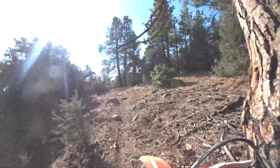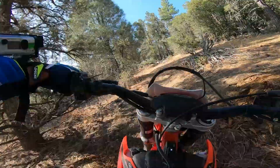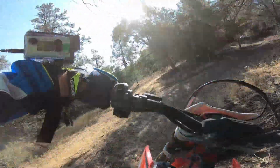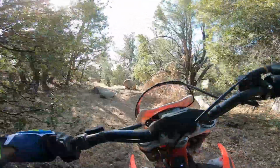I'm Jimmy Lewis with Dirt Bike Test, and today on our ride test, this is the 2021 Beta 300RR, a two-stroke off-road bike.